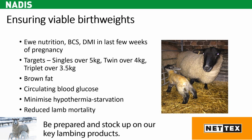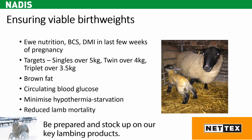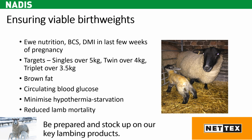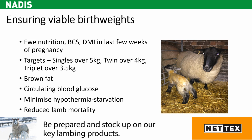So we've got targets for what we're looking at from a birth weight point of view for our newborns, and meeting those targets means that we will have lambs that are less likely to die. And we've got good research surrounding that, and we know that birth weight is driven by nutrition and body condition score and how much the ewe eats in the last few weeks of pregnancy. The targets we're looking at really are for singles over 5 kilos, twins over 4 kilograms and triplets over 3.5.